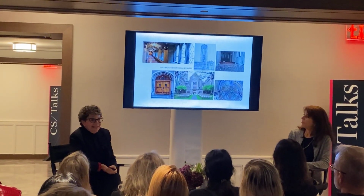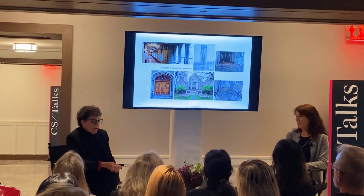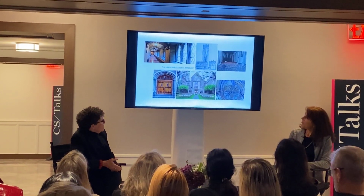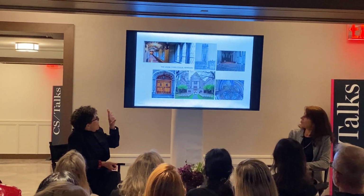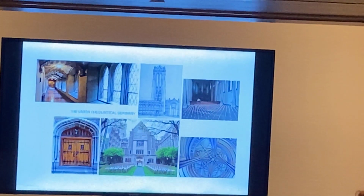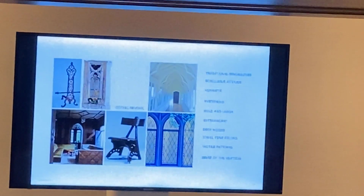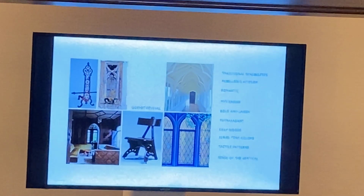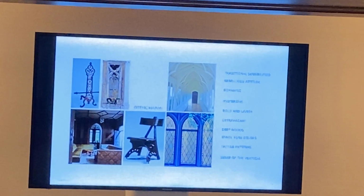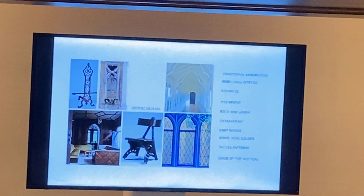So what we did is, after visiting the building, we really studied what the architecture of the Union Theological Seminary was. And it was a real adventure for us. We were able to walk through the building and really get a sense of the magic of the Union Theological Seminary and the architecture. And the architecture is Gothic Revival, which our building is referential to, but it's slightly more formal, in a way that we understand better.